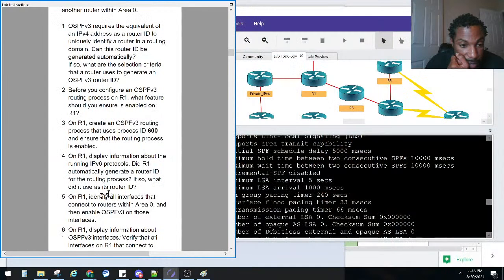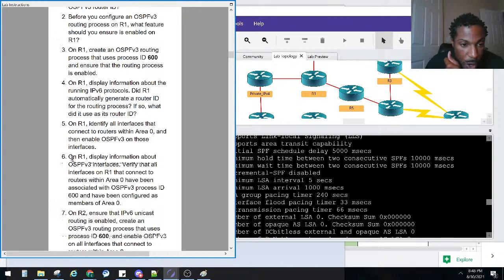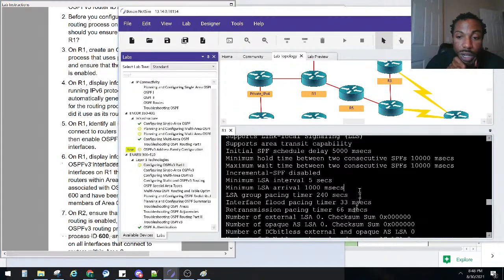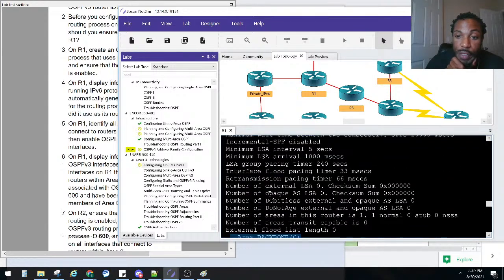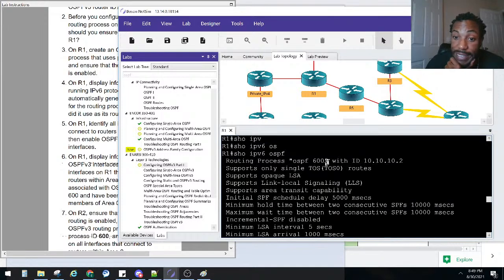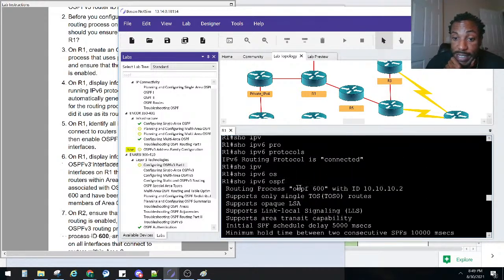The next step was display information about the routing protocols. Identify all our interfaces within area 0. We did that. On router 1, display information about OSPFv3 interfaces. Verify that all interfaces on router 1 that connect to routers within area 0 have been associated with process ID 600 and have been configured as members of area 0. Well, this only tells us that we have two interfaces in area 0. That's what that one tells us. But I wanted another command that's going to tell us. Well, I guess that lets us know that it's in process 600. And there goes our router ID right there. That's our router ID, so I guess it was automatically generated.